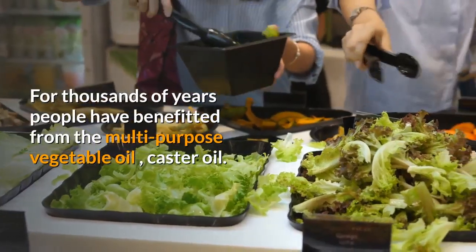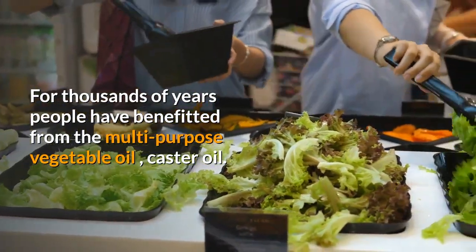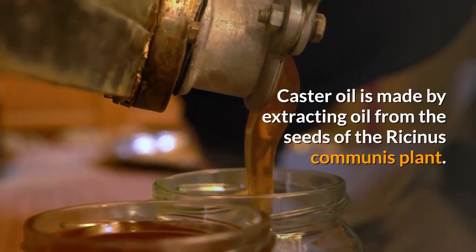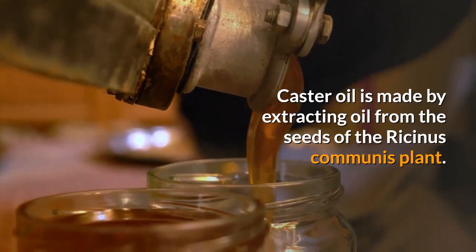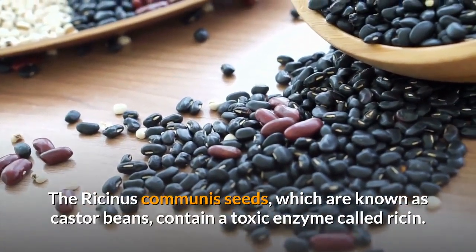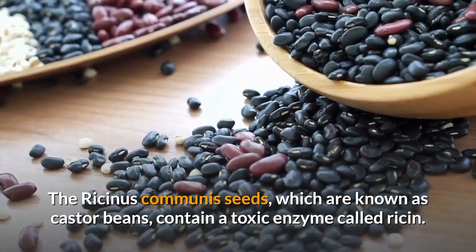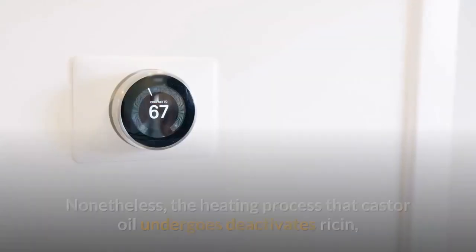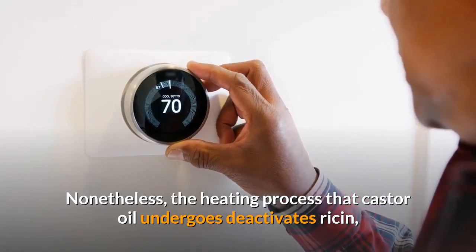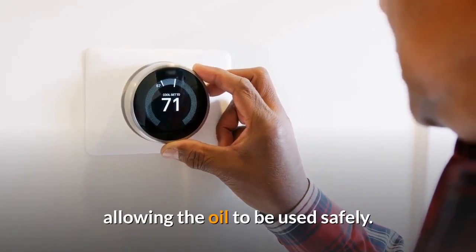For thousands of years people have benefited from the multipurpose vegetable oil, castor oil. Castor oil is made by extracting oil from the seeds of the Ricinus communis plant. The Ricinus communis seeds, which are known as castor beans, contain a toxic enzyme called ricin. Nonetheless, the heating process that castor oil undergoes deactivates ricin, allowing the oil to be used safely.